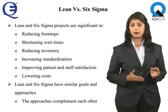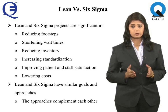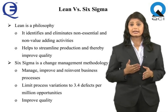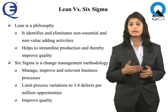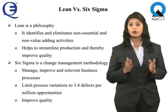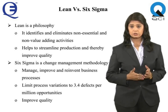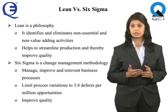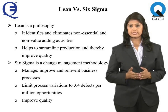While Lean and Six Sigma were developed separately, they have similar goals and approaches. The approaches complement each other. Comparison between Lean and Six Sigma reveals that Lean is a philosophy of identifying and eliminating non-essential and non-value-adding activities to streamline production and thereby improve quality. Whereas Six Sigma is a change management methodology to manage, improve, and/or reinvent business processes to limit process variations to 3.4 defects per million opportunities and thereby improve quality.